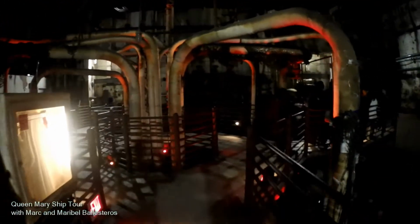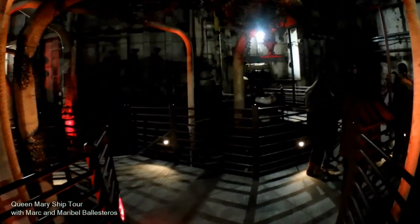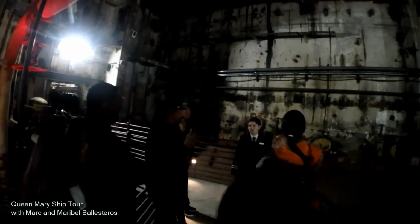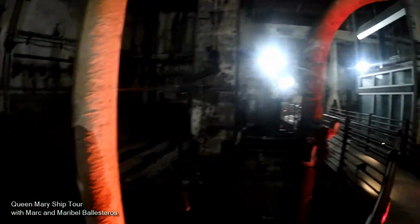So now we are in boiler room 2. This is about the standard size for the rest of our boiler rooms. Let me ask a question. These are all blocked off? Do they have doors to come through? Yeah, so these big open spaces that you see here would not have been here originally.